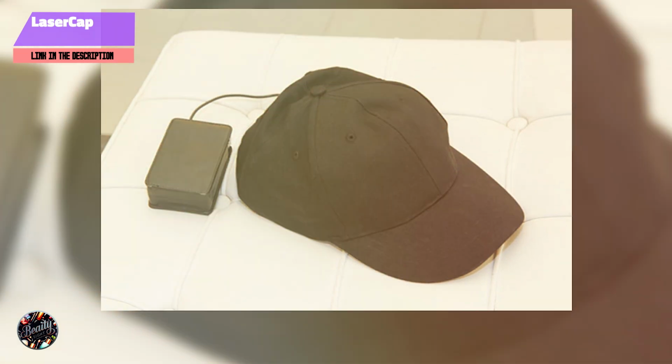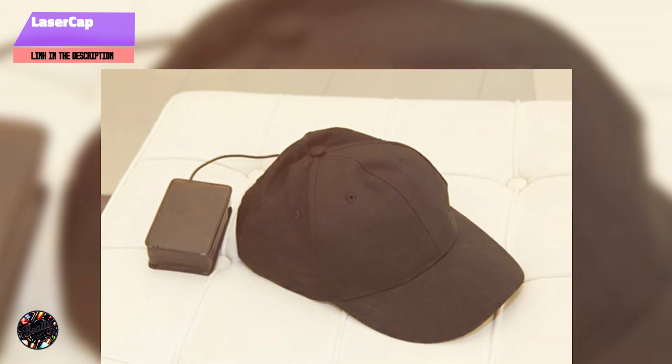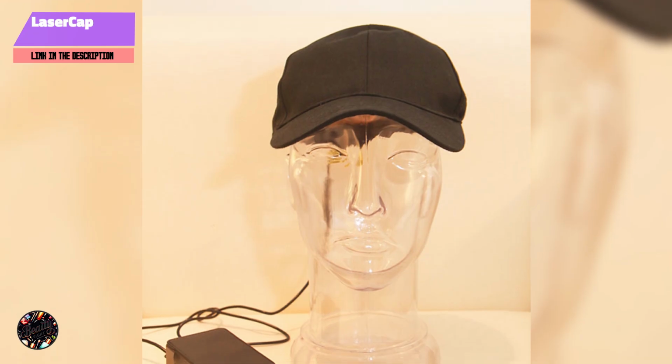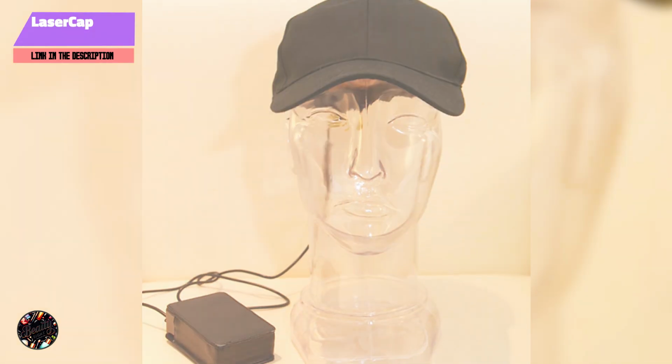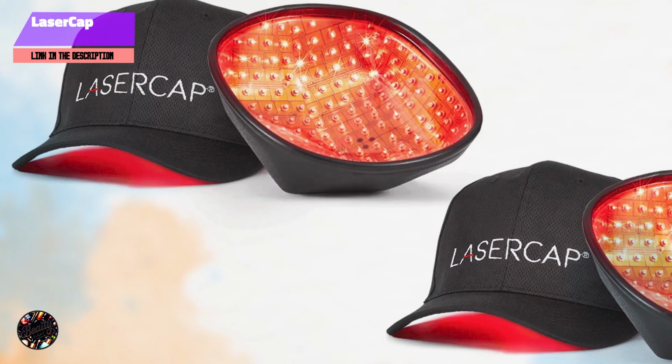Usability: this cap is lightweight, portable, and designed for ease of use. It's suitable for both men and women experiencing various stages of hair loss. The flexible lining ensures a comfortable fit even during extended use.